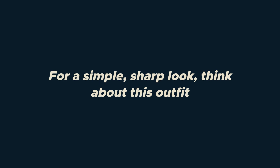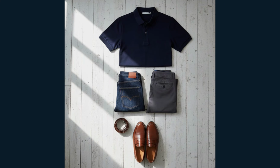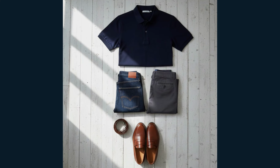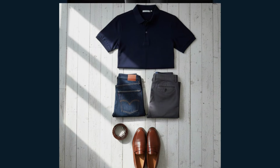Let's make this real for you. For a simple, sharp look, think about this outfit. A dark navy polo, dark denim or charcoal chinos, brown leather sneakers or loafers, no bright belt, no loud contrast. The eye moves in one clean line from top to bottom. Your middle is no longer the main focus. But color is only half the story.